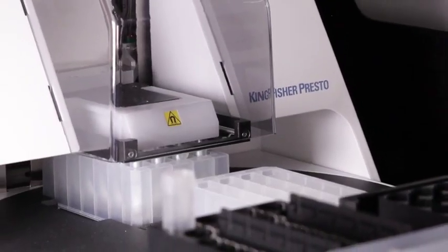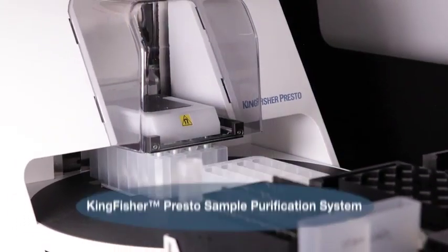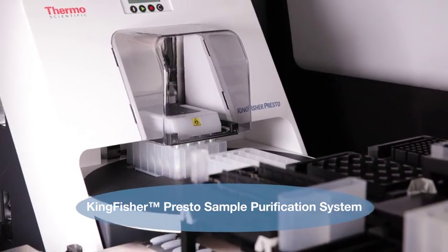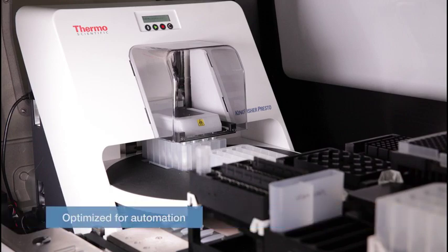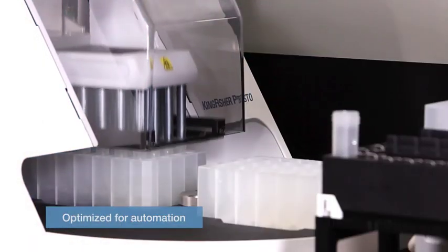Introducing the latest addition to the trusted KingFisher family, the KingFisher Presto Sample Purification System. Achieve high-quality nucleic acid and protein purification at the highest level of automation.